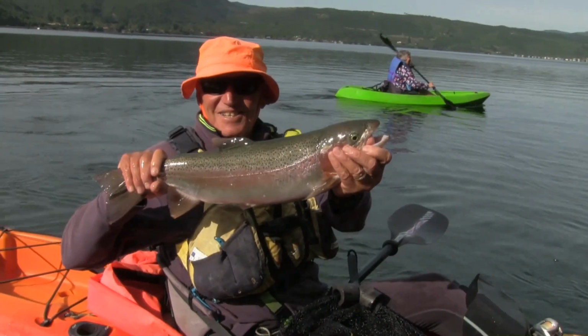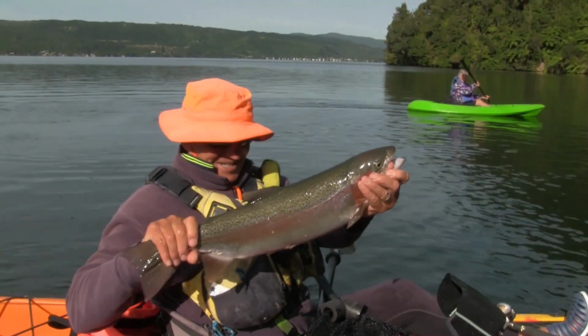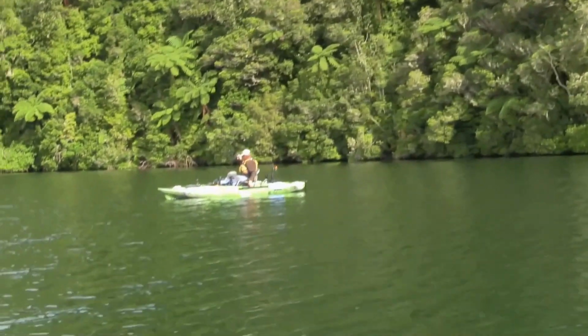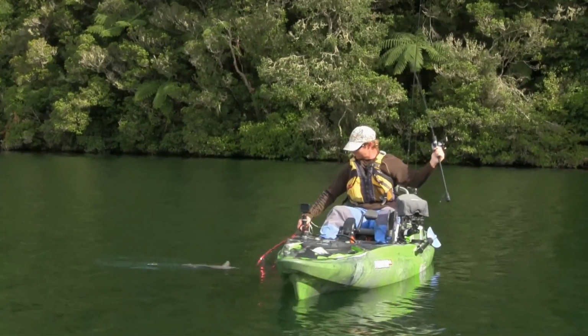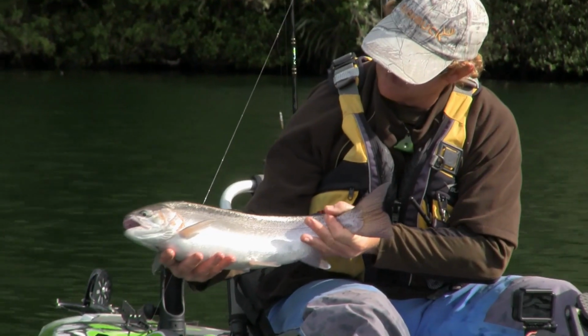Wow, what a stunning fish, mate. That's great, isn't it? Got to be happy with that. And we're going to give it to this lovely lady behind us. Herb, being the true gentleman, offered up the fish to the lady in the kayak. I couldn't believe how lucky we'd been all day so far. With it still yet to stop for lunch, we enjoyed plenty more fish coming on board, and it was a pattern that seemed to stick for the rest of the morning.